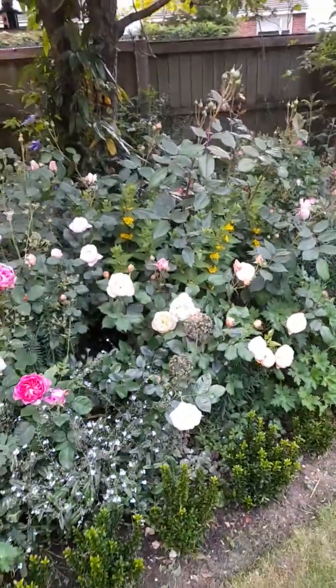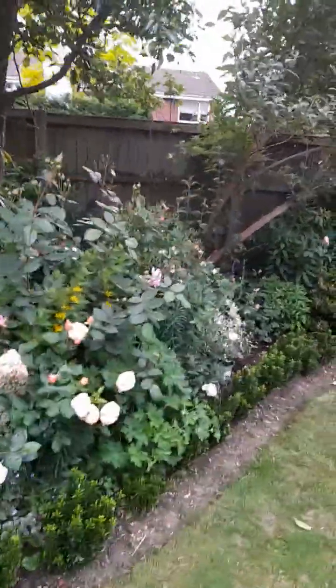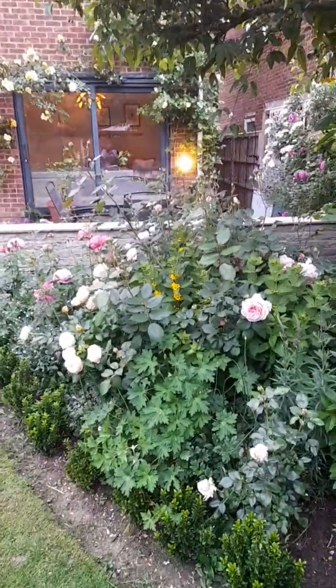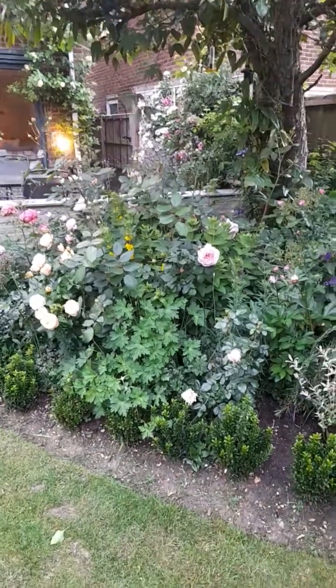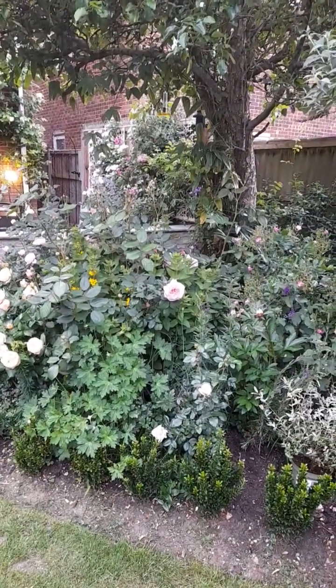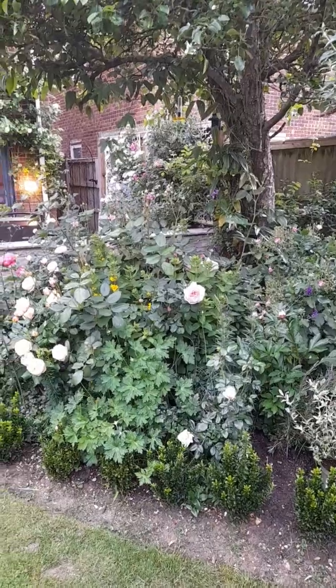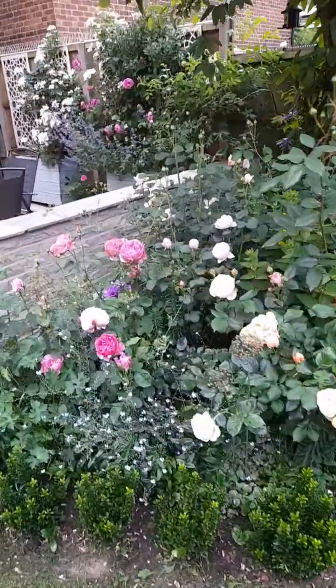But yeah, I just let it grow really tall. It's really hard to tell size wise. If I pan round, the wall behind is 4 foot, just under 4 foot. No, it's not. It's about 3 foot, I would say. Yeah, about 3 foot. Comes up to my waist.